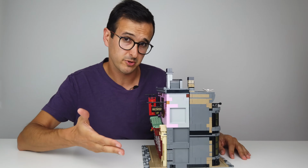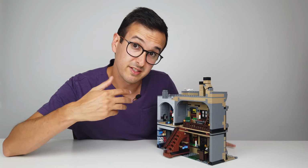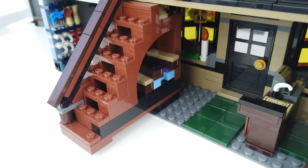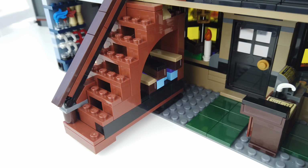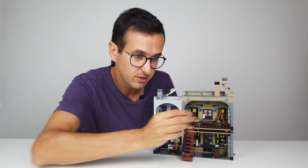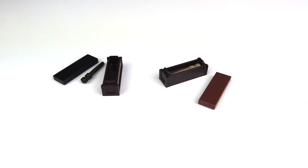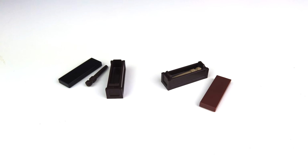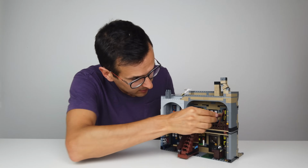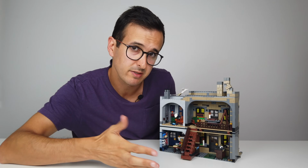So if you don't have a lot of space to display the set, this is one way where you can save some. Since this is Ollivander's One Shop, there's a lot of wall shelves, I guess, or wand shelves in here and also inside. And speaking of wands, this set has a new, very special mold, which is the wand box. It's a cool new element which has a lid that is a 1x3 tile, and it's quite cool.